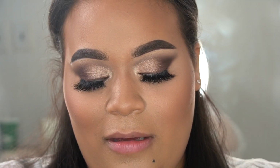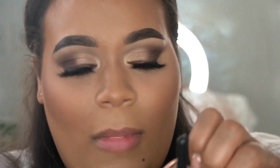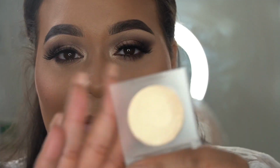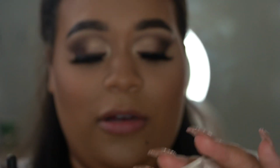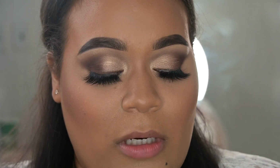Forever highlight, which is such a beautiful highlight. The packaging though with nails is not a hand-in-hand type of thing. Okay, so this is the highlight, Forever. It is so pretty. It's like that pure champagne gold. It's so beautiful. So I'm gonna go ahead and put that on.